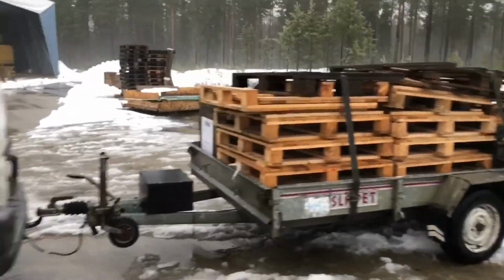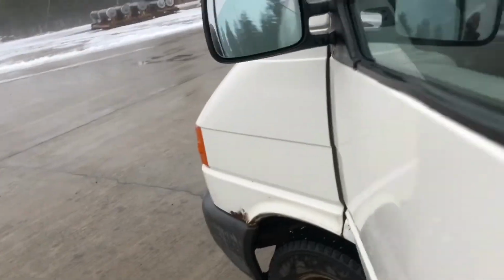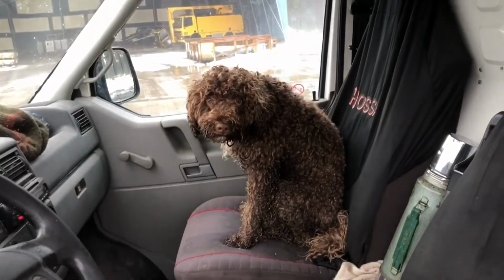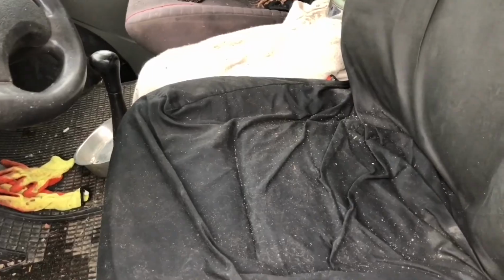Let's get that back. Oh, and my lovely dog, he's made all the seats soaking wet. Look at the state of that. What have you done? I can't even tell you what he's done to that. Anyway, let's go.